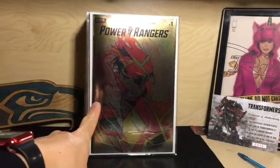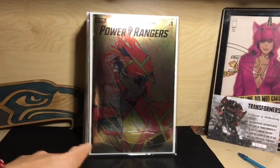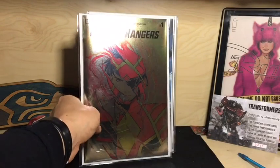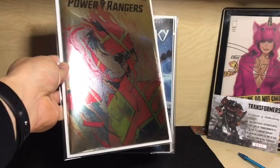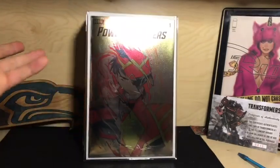I'm so disappointed with this one, because I get an email with the new releases and FOC, and I pick and choose the covers that I want, and this one just popped at me. This is Power Rangers number 1. This is the Peach Momoko foil variant. This is a local comic shop day variant, foil variant, but I swear, due to the foil, the art itself just dies. It's not good.